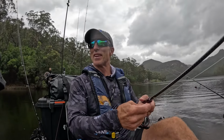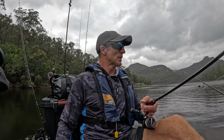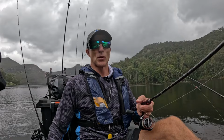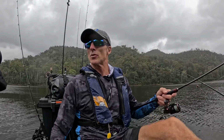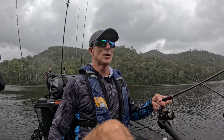Alright everyone, I've made it. It's a little bit sprinkly at the moment, just as I put in. Low cloud on the river. There's quite a few paddlers out. I'm not far from the launching point. I'll have a few little casts at some of these little snags along the bank as I move my way up and look for a place to camp tonight. My brother's going to come down tomorrow, so tonight and today, just a little bit solo.